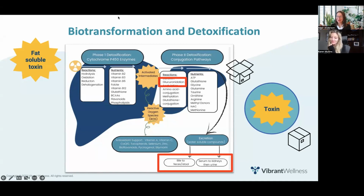Like, yes, FedEx people walk around with boxes. They have no idea what's in that box. They're just delivering it, right? So once the gremlin's in a box, you can get rid of it through all the various detox channels. And then phase 3 is actually taking that in the urine, stool, bile, or sweat and removing it from the body. So that's your big picture of how detox works.